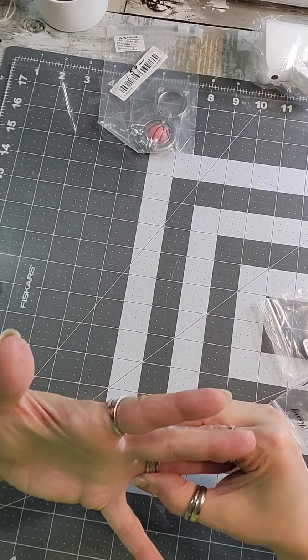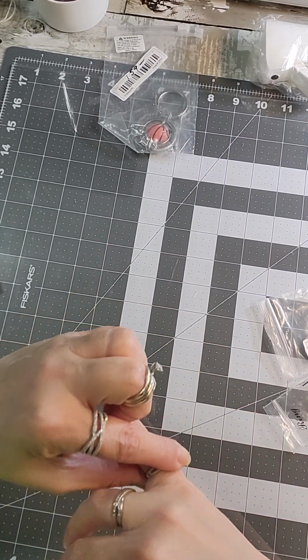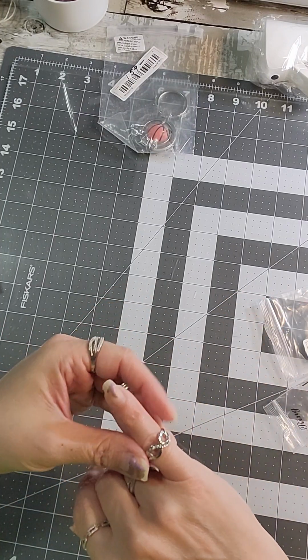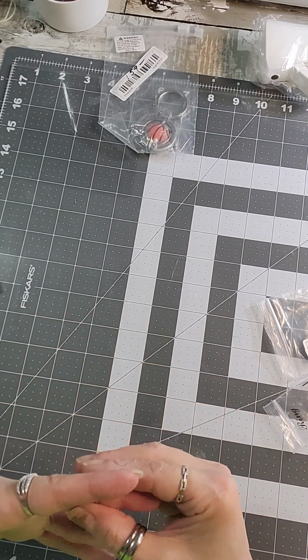So let's see what happens with this eternity one. Nope. That's a 4. There is no way that's a 5. Is that what it was supposed to be? A 5.